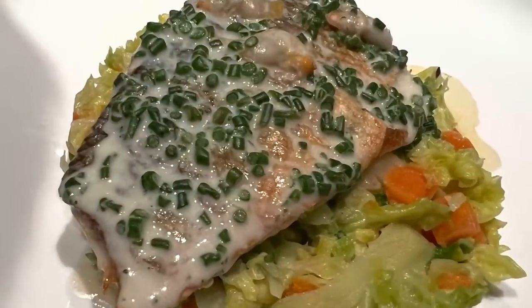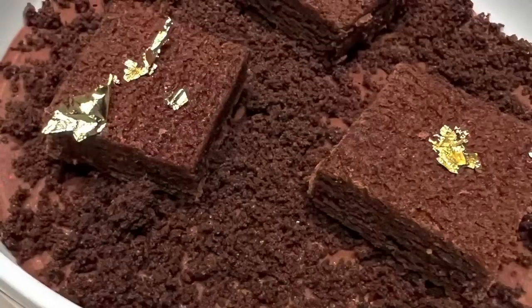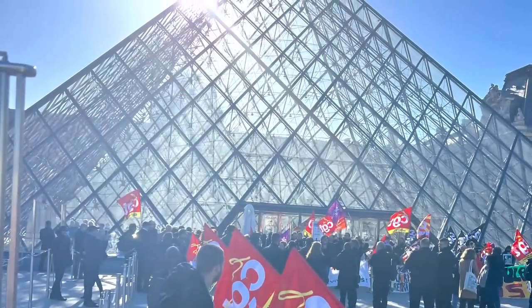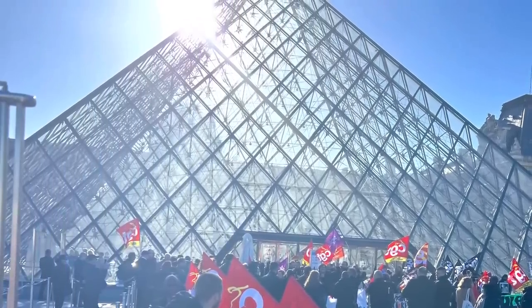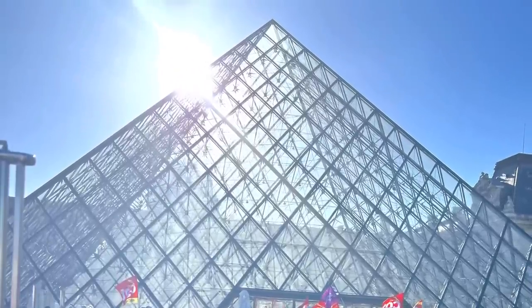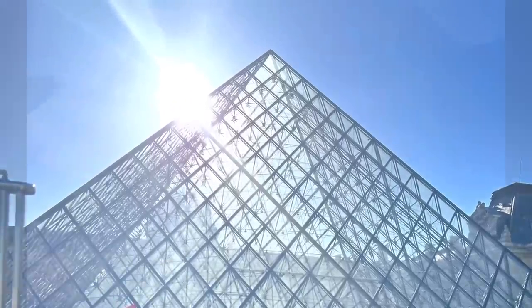You can see all the food that we ate. This isn't even all of it. I forgot to take photos of all of them. Then we head out to the Louvre the next day. It's about a 2-minute walking distance from Hotel Regina, but unfortunately there were protests, so the protesters had shut down the Louvre entirely.